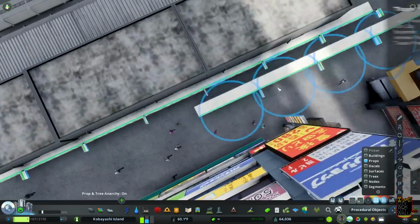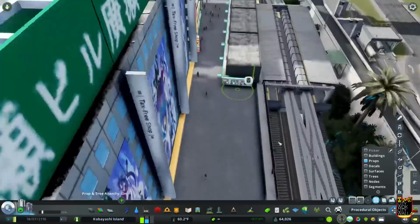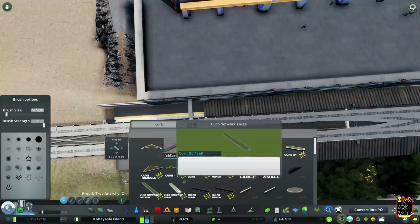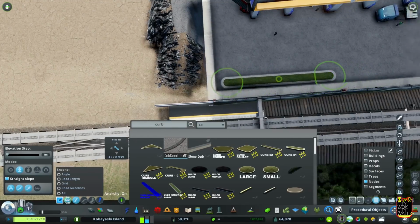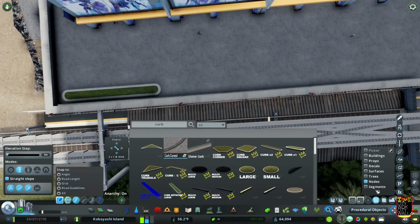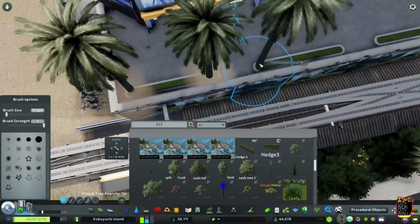So this whole shopping area I think is pretty cool, what I'm doing here. You're seeing me right now place down these, what are they? They're prop commercial buildings. They're not actual buildings, they're just props that look like they're buildings, and you can place them at ground level and make it look like there is a building there.